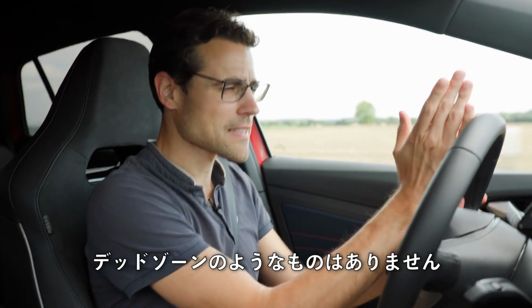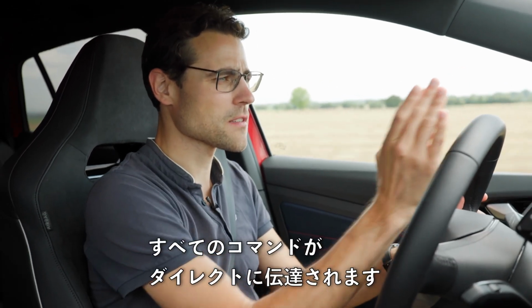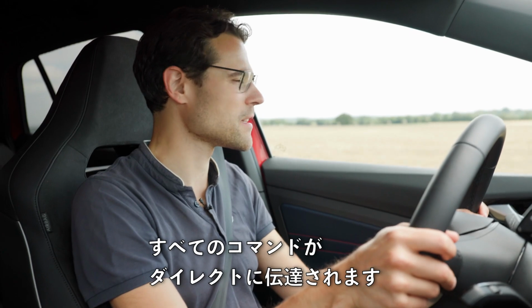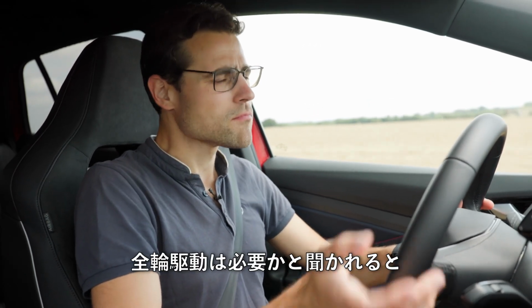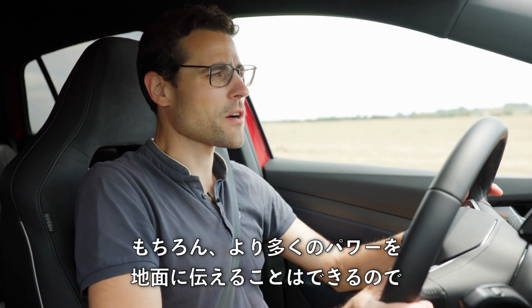So there's no dead zone angle or something. Every command is directly being transported. Do you need the all-wheel drive? Not necessarily. It's more about the acceleration.